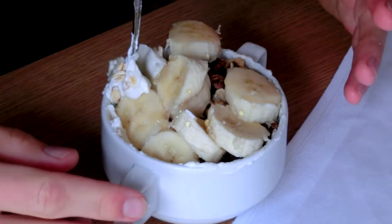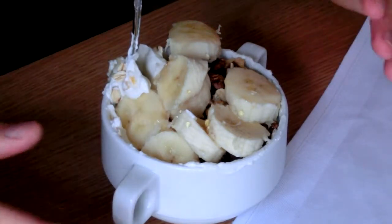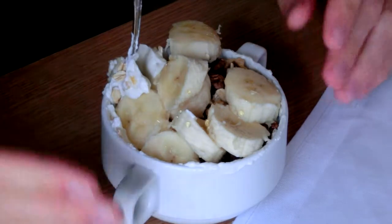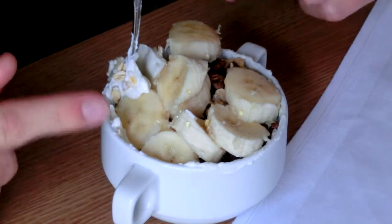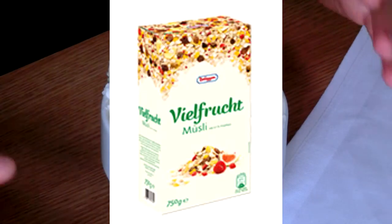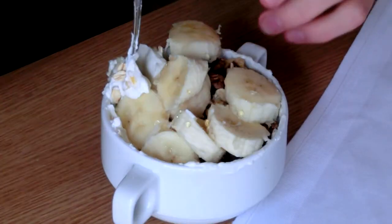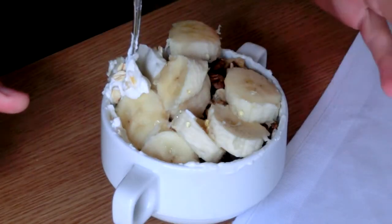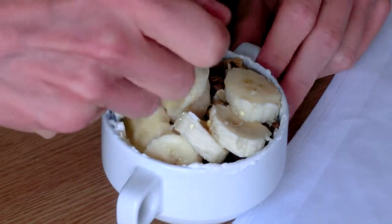So here's another one I made. This one has much muesli. I mixed in some dry, normal muesli. That actual one that I have up there wasn't really good, but mixed it in with the yogurt, then I topped it off with a chocolate banana muesli, finished it off with normal bananas, drizzle a little honey, and man, I don't even know how you couldn't like it.